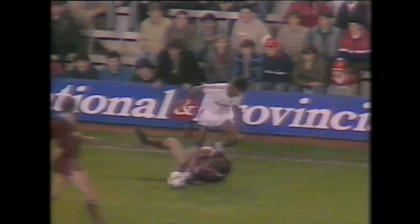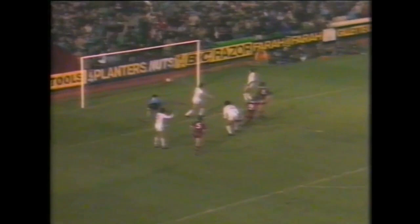Look at the puddles over there, it's almost impossible to get the ball to run. But Lee made something of it to Johnston. Another good cross from him. Rush is up there. Ronnie Whelan missed it. Rush! Yes! The hat-trick! And Ian Rush has scored a hat-trick.